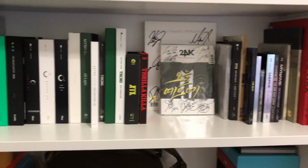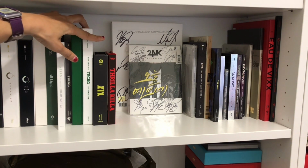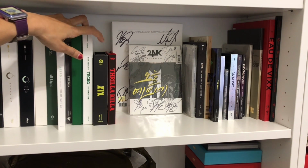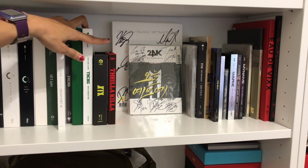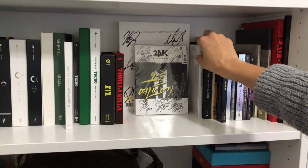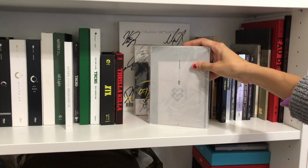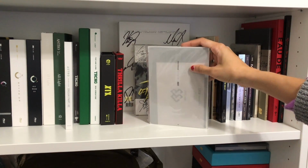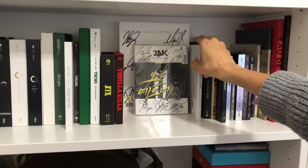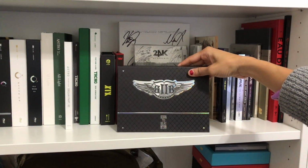And then moving on to this side, I have B2b's complete album signed by all members. And then 24K, this is their Hey You single, and this is signed by all members as well. So on this side, I have my B2b albums. So I have their 5th mini album, and it's packaged up because it's very fragile. So that's in packaging. And then I have their 1st mini album.